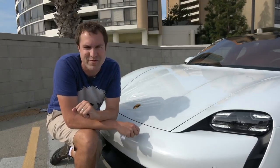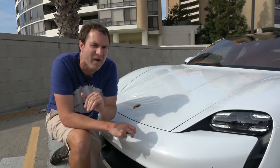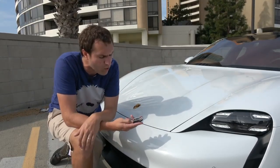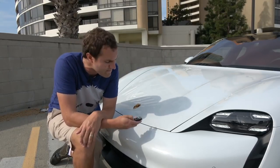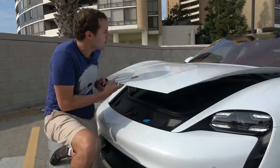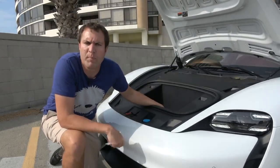Anyway, next I want to move on to the front trunk, and there are two ways to open the front trunk. One I showed you earlier, you can use the screen, or you can just press a little button on the key fob. You do that, the trunk pops open to here, then there's a little latch you get under, and then you can open it right up.